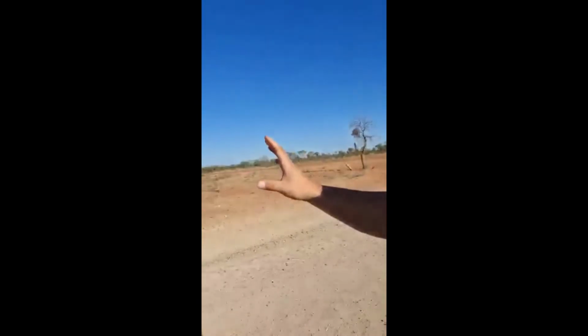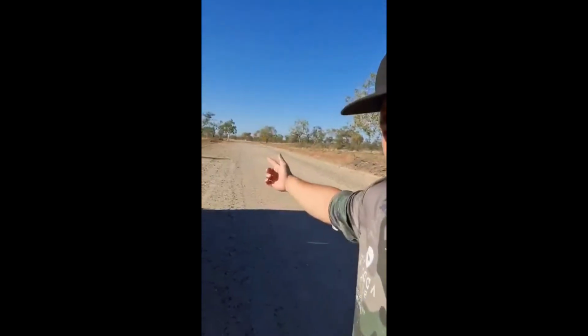Alright, so we've just got to Leona. The sign's there, and the airstrip's down that way. I've come from this direction. Now, Opalton's only about 33 k's from here, so once you get to Leona, you know you're pretty much on track. Alright, we just pulled up into the bush camp at Opalton.